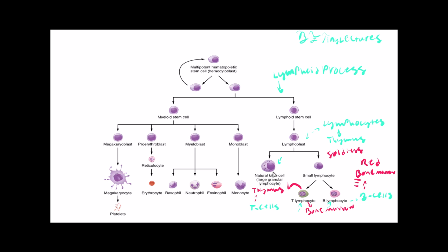And for the natural killer cells, also known as the NK cells, they are also in the red bone marrow. And then they leave the red bone marrow and they can circulate all around the body. They can go to different organs, they can go to the lymph nodes, the spleen, wherever they want. They just kind of act like the patrolmen of the immune system. And we'll learn more about our friends when we study immunology.